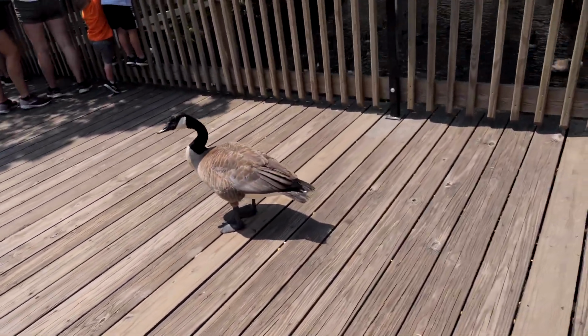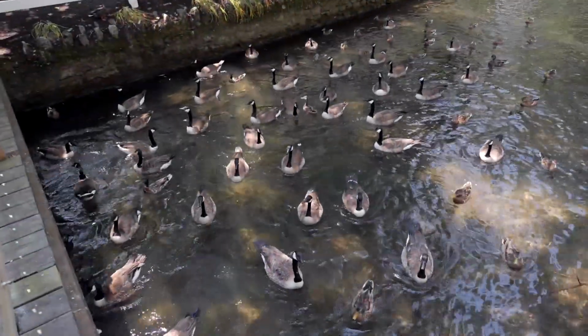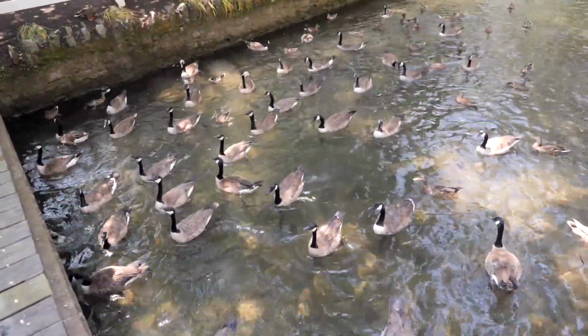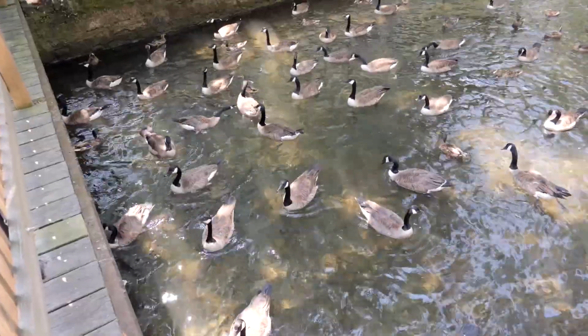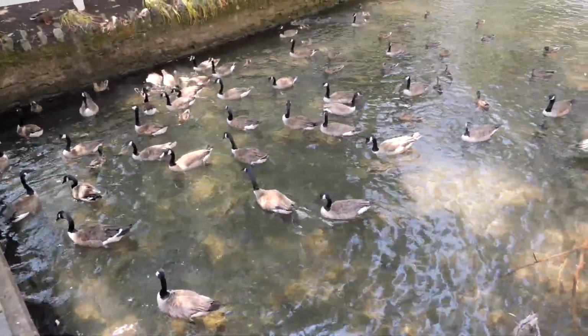Walking by here, I see this goose picking up the stuff that people dropped. Don't know if he's going to bother me, but I want to show the mini feeding frenzy that's happening down here. Oh my goodness. Look at all these guys. Oh man, they're fighting over the food. And I see some ducks there trying their luck.